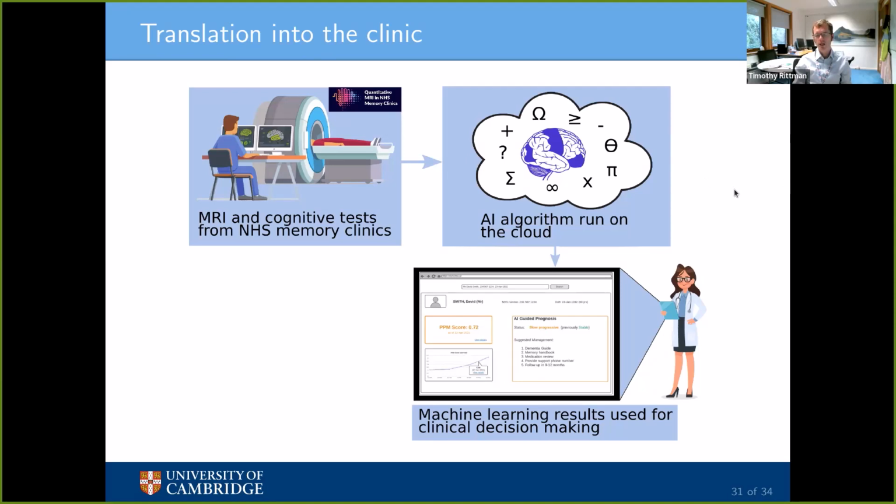And it may help us to make diagnosis quicker. At the moment, if we're unsure about a diagnosis, we might send people off for PET scans, which are very expensive, or for lumbar punctures, which can be quite invasive and uncomfortable. Whereas if we can get more information out of the brain scans using these artificial intelligence type algorithms, we may be more confident earlier and not have to send people for these additional tests as much.